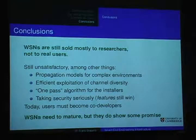Anyway, so in closing, the main thing you get out of a project like this is you realize that the wireless sensor networks are sold by the companies that make them, mostly to researchers, universities, people who get grants for installing wireless sensor networks, not people who install the sensor network because they want to measure something. So this is reflected in what is on offer at the moment. And so at the moment, it is definitely still not possible to go out and buy something and do the measurement. You have to be a co-developer if you want to have a system that works in the end.